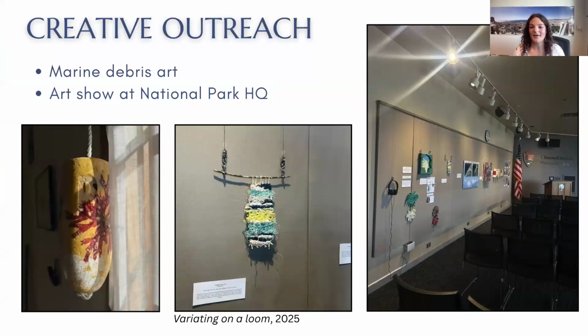So another way I communicate my work is through marine debris art. And this year, I even found time to participate in the local marine debris art show hosted by the Channel Islands National Park. This winter, I was gifted a lap loom by my aunt, and I used yarn and line from the lobster traps to create the textile in the middle photo. And I titled this piece Variating on a Loom, which was inspired by my favorite Waxahatchee song.